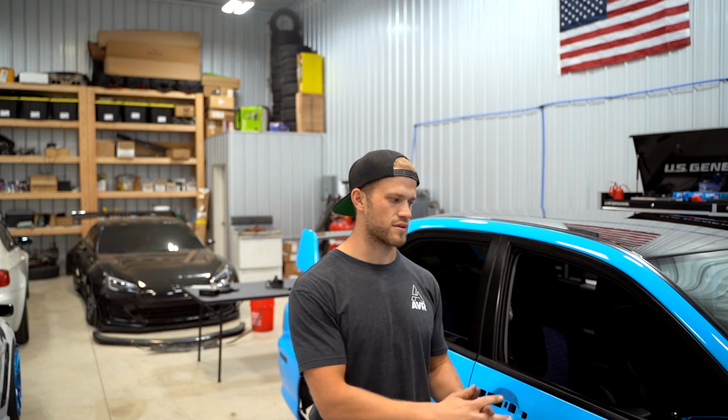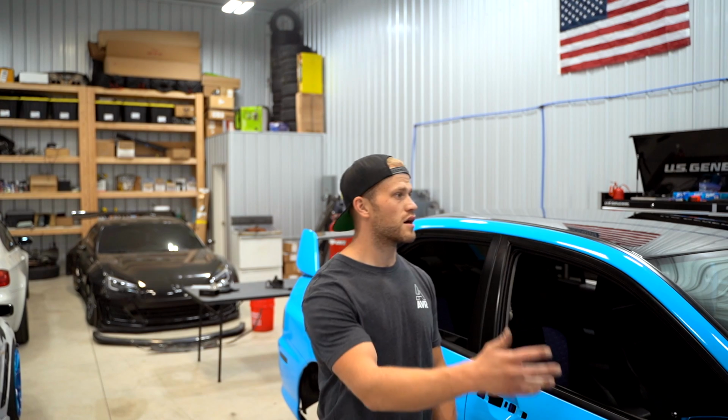I did find it was much easier to do this car while it's still disassembled. Wait, the mirrors. I didn't do the mirrors. I'll do the mirrors later. Getting under the mirror is super nice while the mirror's off the car. So if you had the opportunity, if your car was just wrapped and you want to ceramic coat it, I would highly recommend doing it right after you're done wrapping it. All right guys, we are all finished up with the ceramic coat.